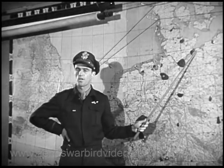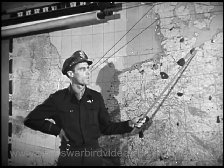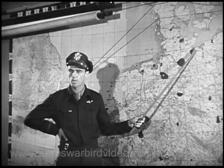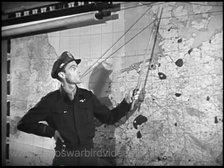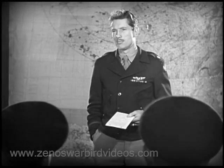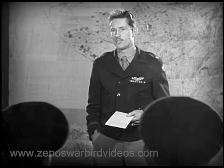This Anklam crowd down here may pull most of the fighters off of us. However, that's just a guess. So particularly for you gunners, you've got to be on the ball from the Danish coast onto the target. Flak will be heavy, probably accurate, but you've been through worse before. Remember that your biggest enemy is still the single-engine fighter plane.